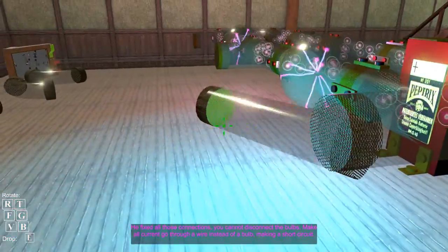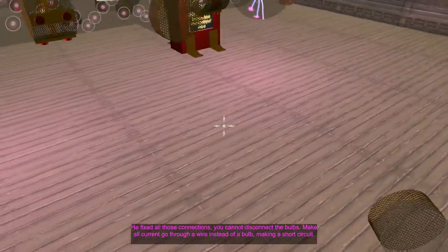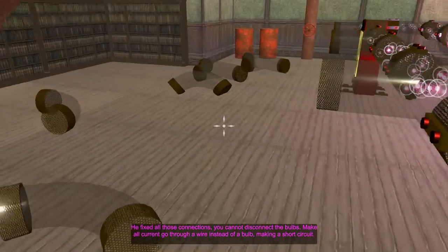He fixed all those connections. You cannot disconnect the bulbs. Make all current go through a wire instead of a bulb, making a short circuit.